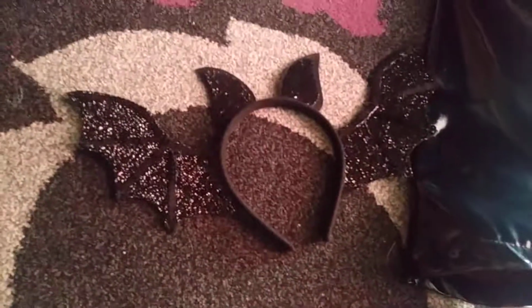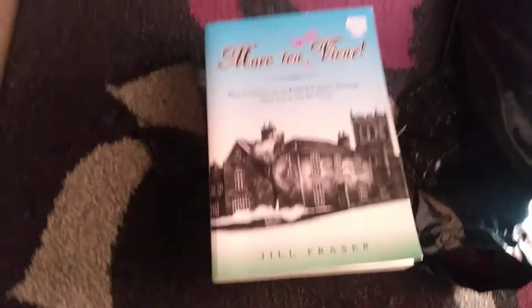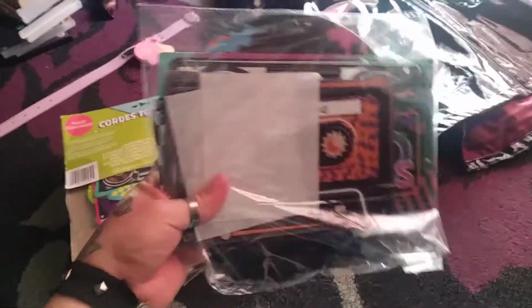and then these little bat headbands, this vampire book, then this book, and this book, and then I found a little white mirror, some 80s cassettes and glasses, party decorations, and some cassettes and records, more 80s. And then I found this little bag of little pumpkin lights, which are remote controlled, so I'm going to put those on the Halloween tree.